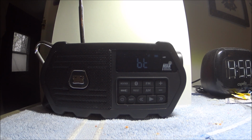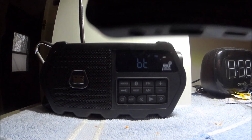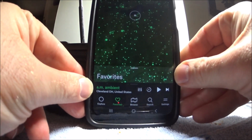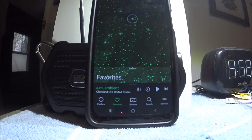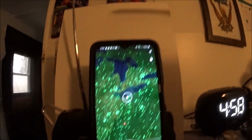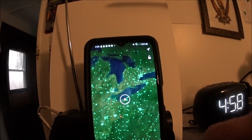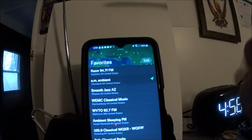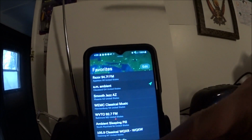I'm going to show you Radio.Garden, right? I hate ads. That's what the app looks like. It plants all these seeds and stuff like that. I have all my favorites, right? All these green dots are radio stations.